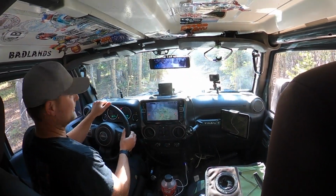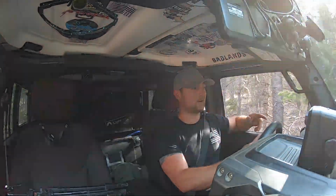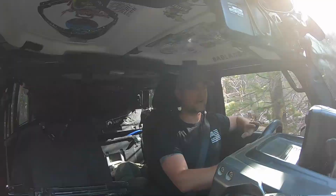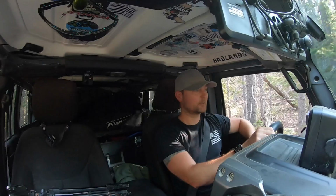Like we got another vehicle up here getting ready to come down. I will say this is probably the busiest trail that I've been on since I got to Colorado. I've seen probably 10 other vehicles already, and I've only gone a little over 2 miles. So when that's the case, I have to be really cognizant of when I get out, when I film. You know, I don't want to be holding anybody else up.